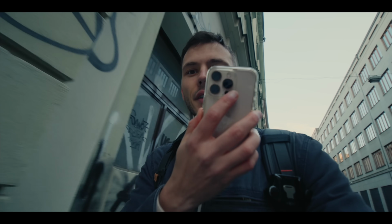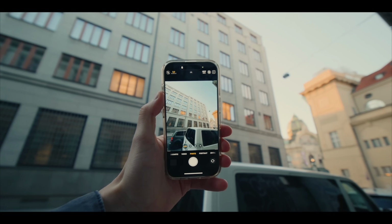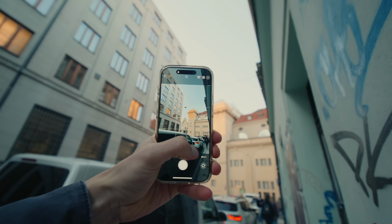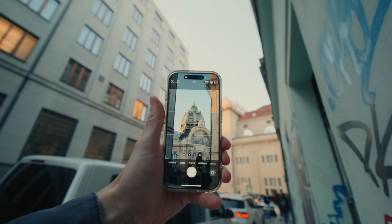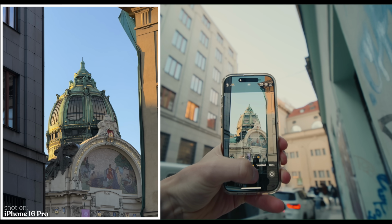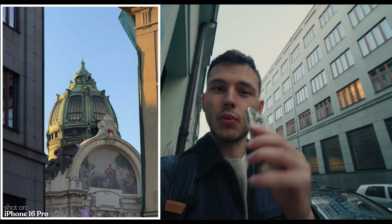Well, for me, first of all, it's right here. Let me show you. It's in this camera. You see, this frame doesn't look anything special if I use ultra wide or main camera. It looks quite regular. But if I go into the 5x telephoto, then I have this nice frame. It looks incredible, and look how sharp it looks. And this is the iPhone 16 Pro with the telephoto camera.